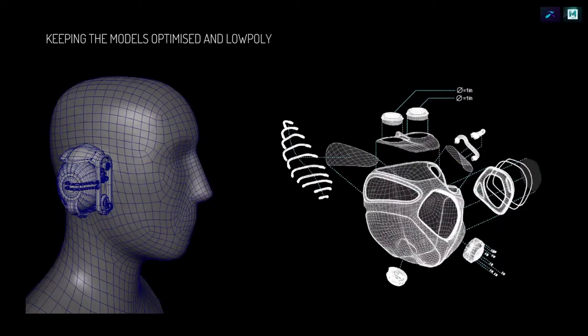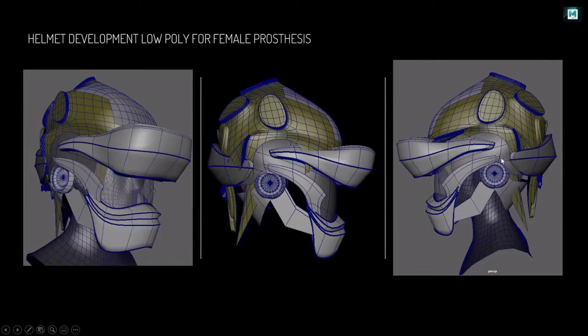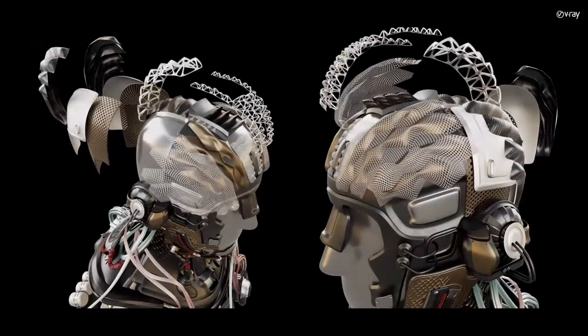Keeping the models optimized and low poly is very important. A good designer will not just keep meshing and getting to trillions and millions of polygons, but keep it clean, keep it low. It will really help you in the end. I usually kept it very low poly from the start, so I don't get stuck when it's time for the Unreal stuff. These were my final renders; they appear very high detail, but they were always low poly.